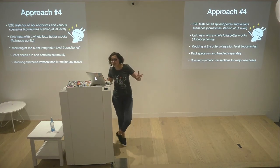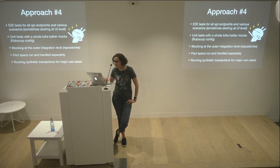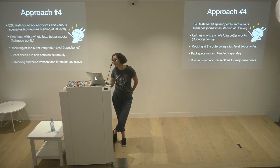Great. Mocking only happens at our integration test layer. We split out Pacts from integration tests because we learned our lesson. And we run synthetic transactions for major use cases, but not as part of the builds, and only twice a day in test and twice a day in production to make sure that we haven't messed up royally. That's about it.